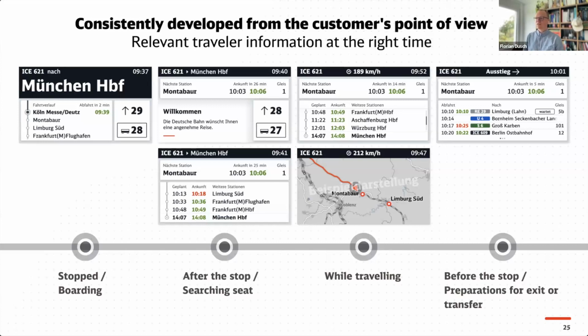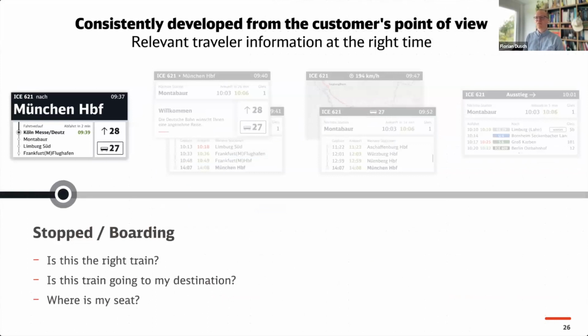Then while traveling, there's a certain need for information. And then just before the stop, when you basically prepare to leave the train, or you're already thinking about your connecting train, all these things we took to heart. And for all of these phases, we basically asked the users, what is your most pressing need that we should satisfy from an information perspective? And I pulled out a couple of important ones.